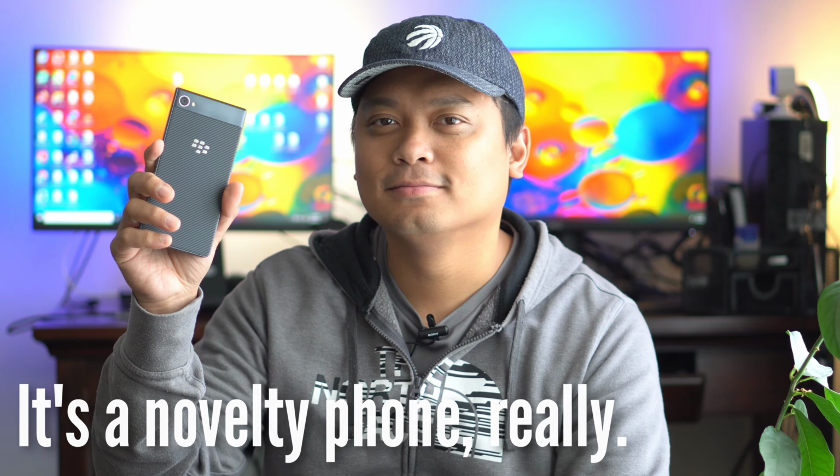This is the Blackberry Motion after 5 years. Now, it's a novelty phone really.